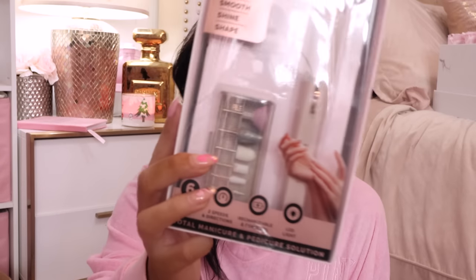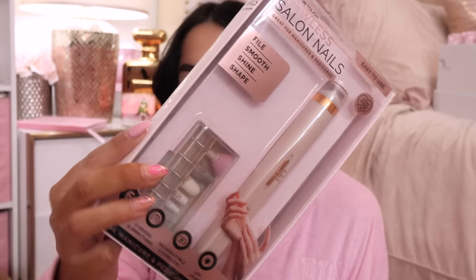Just where I live, I don't really have a nail tech. I've never found anyone that I really love. So yeah, I got this little electric nail filer, which is really nice. You can find this at CVS if you would like it. Right now I have my nails done because I got them done in Mexico, but once these are gone, I'll probably be back to doing my own nails.